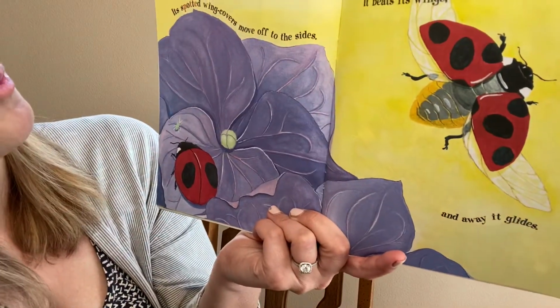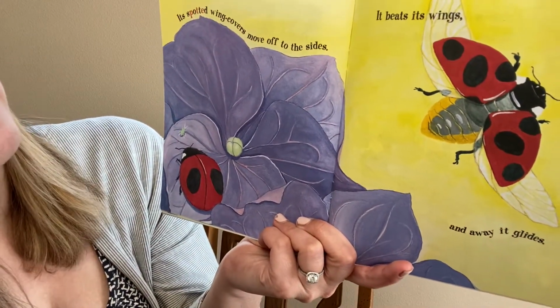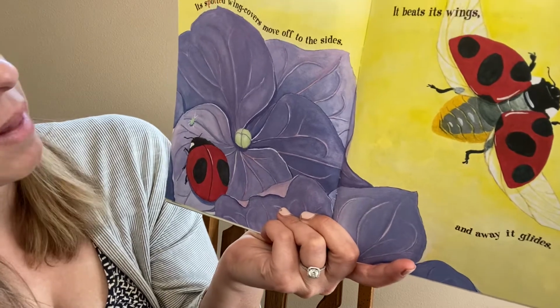Its spotted wing covers move off to the sides. It beats its wings and away it glides.